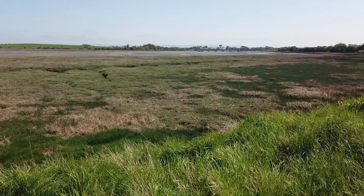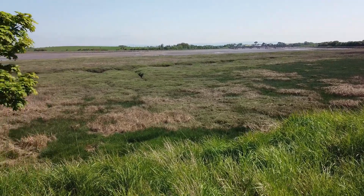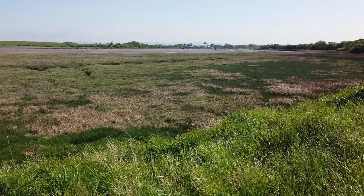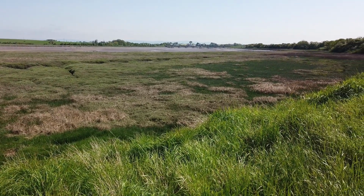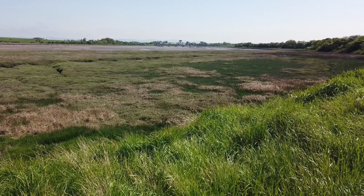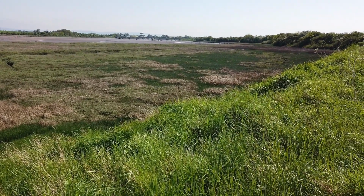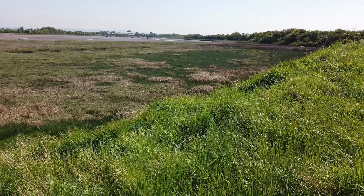So we've also got Anubis drones, so we'll be getting some nice air shots later. In the distance, you can see Shard Bridge. So we're going to be exploring around this neck of the woods today. Isn't it lovely? It's absolutely stunning today. It's gorgeous. Proper spring day.